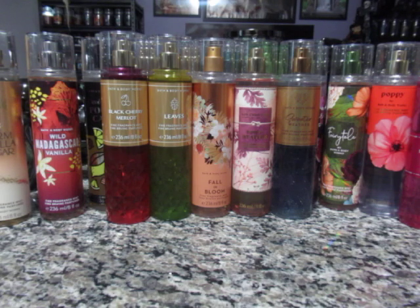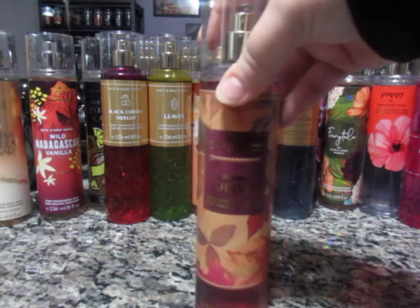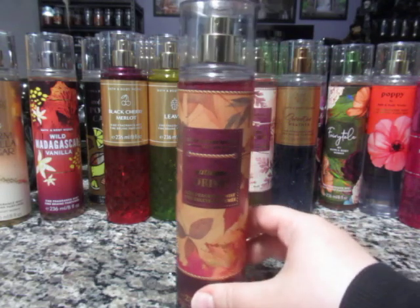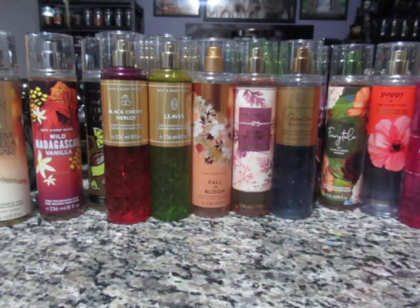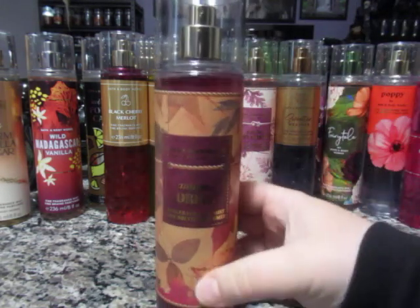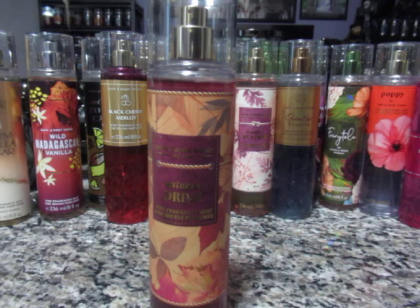I picked up 2 bottles of Autumn Drive. I love the packaging. I'm a big sucker when it comes to autumn leaves. Autumn Drive, again, scent notes are wild raspberry, warm amber, vanilla birch. So that's Autumn Drive. To me, it smells like a sweet raspberry jam, which is totally a fall scent, in my opinion.